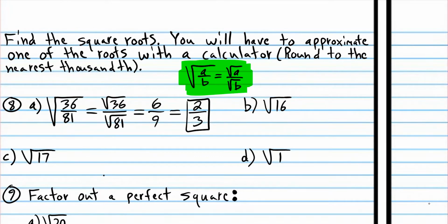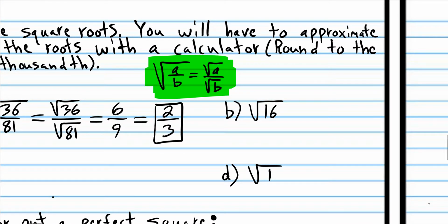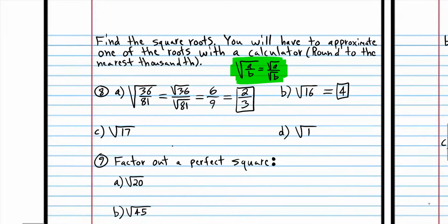Part B is going to be pretty easy. Why don't you go ahead and try part B? When you come back, we'll do it together. All right, we're back. What number times itself is equal to 16? Well, that's just 4. So that one's pretty easy.